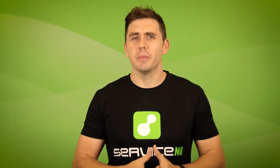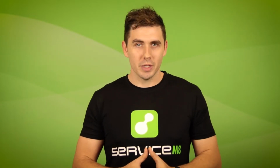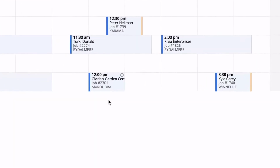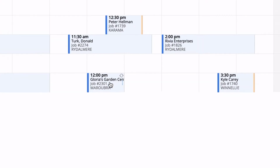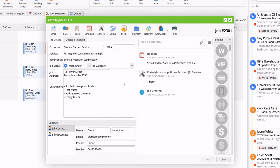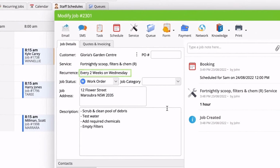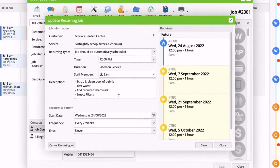Next, we have some great improvements to help you manage your recurring jobs day to day, starting with visibility. You can now easily see which jobs are recurring on the staff schedule. Hovering on the symbol tells you how often you do that recurring job. From the job card, you can easily see whether a job recurs and how often. If you need to view or change its recurring settings or cancel a future visit, you can open the recurring job straight from here.